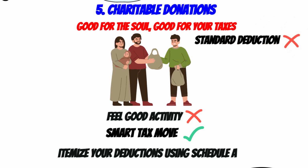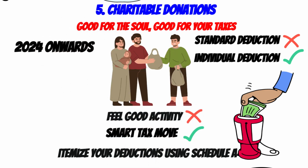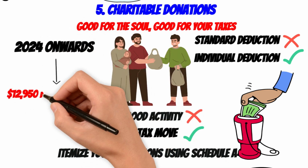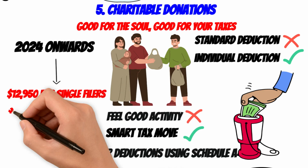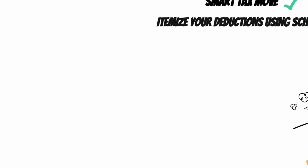That means forgoing the standard deduction and instead listing out each individual deduction, including your charitable contributions. Keep in mind that under the current tax law, you'll need total itemized deductions to exceed $12,950 for single filers or $25,900 for married couples filing jointly to make it worth your while.